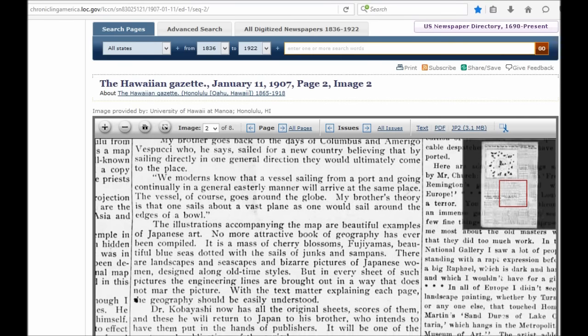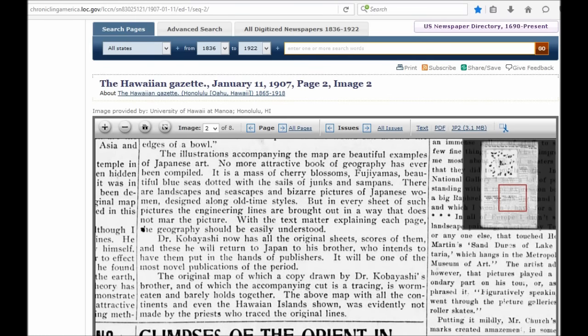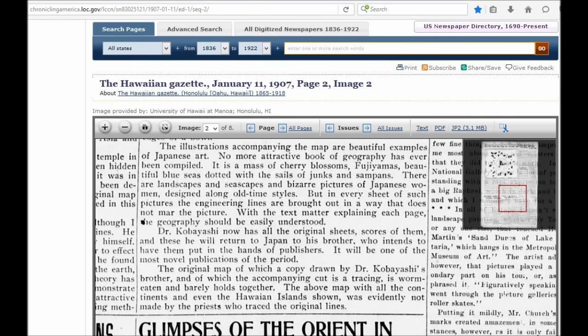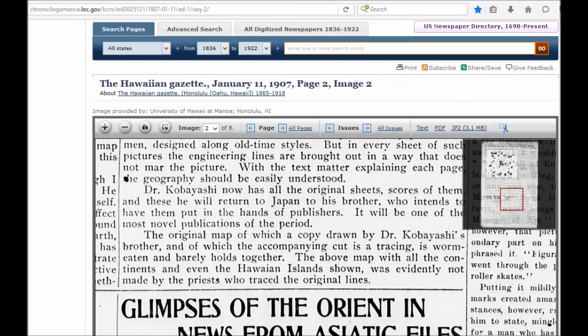Let's skip ahead. This thing's kind of long, actually. Okay. The original map, of which a copy drawn by Dr. Kobayashi's brother, and of which the accompanying cut is a tracing, is worm-eaten and barely holds together. The above map, with all the continents and even the Hawaiian Islands shown, was evidently not made by the priests who traced the original lines.